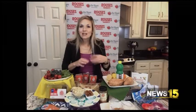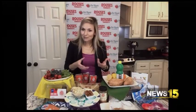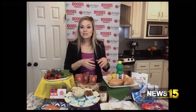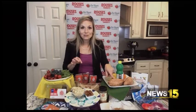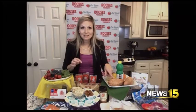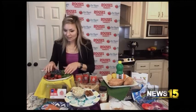Sweet potatoes. That one might surprise you because a lot of people don't realize that they can eat potatoes with diabetes. Yes, it is a carbohydrate, it's a starchy vegetable, but it's also packed with vitamin A and fiber. And just a little tip: if you cook it with the skin on and eat the skin, that adds to the fiber as well. And then berries, that's another good one.